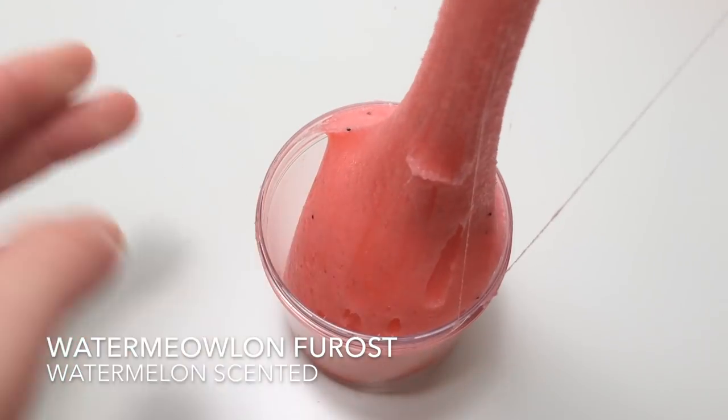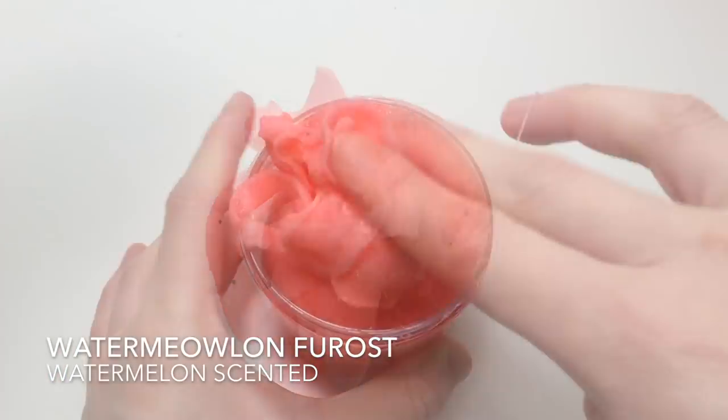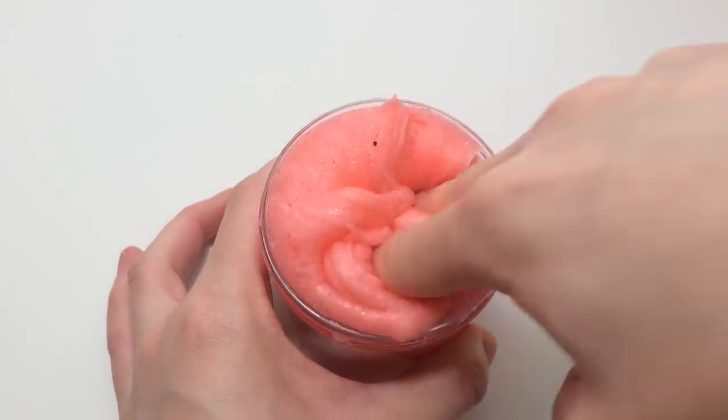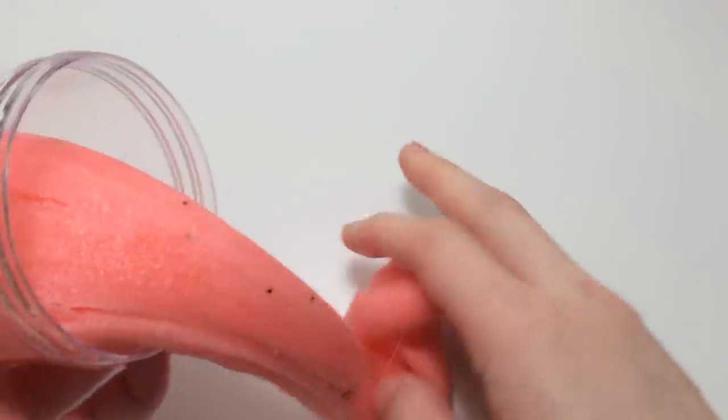This one is Watermelon Frost, and it looks exactly like a watermelon smoothie or slushy, and this one smells exactly like it. This one is an Icee slime, and I actually made the recipe for my Icee slimes a little bit thicker.